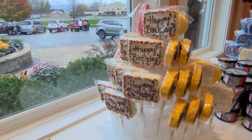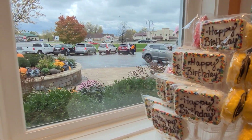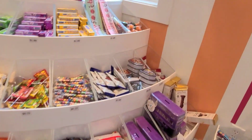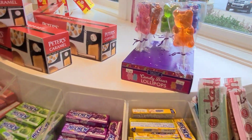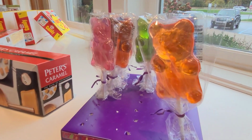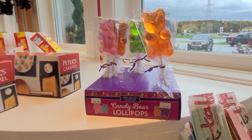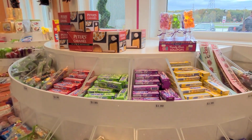Oh, happy birthday! Let's see if we can find some goodies in here. There's some. Oh, look! Sucker! Look at that little sucker. Not bad, $2.49 for a sucker, guys.